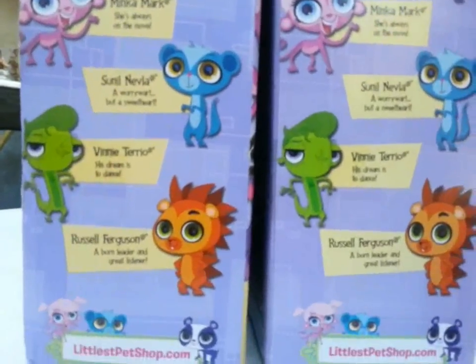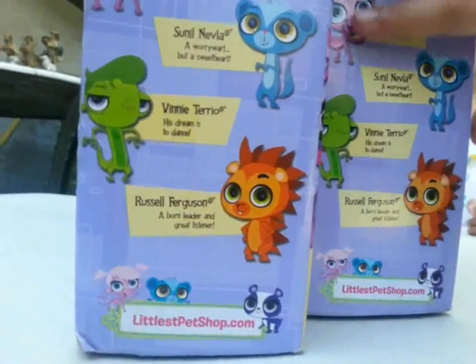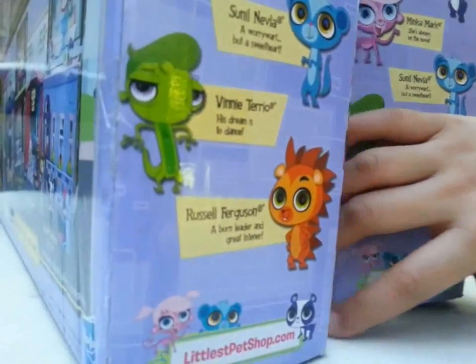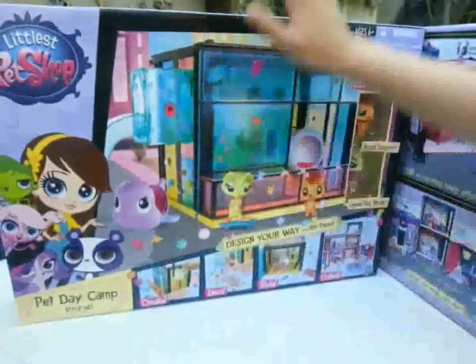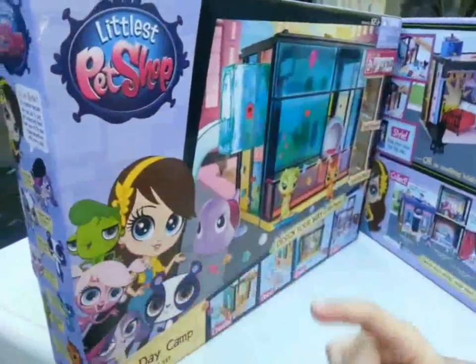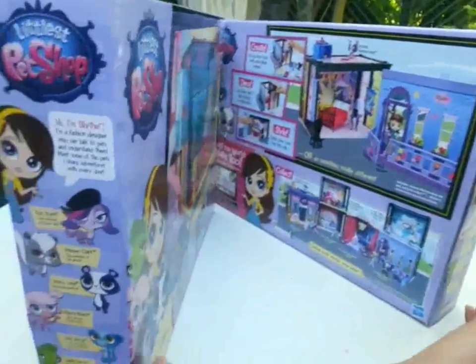Wow, just like you, right? You're dancing and dancing. And Russell Ferguson, a born leader and great leader. Only in Littlest Pet Shop. Yay! Wow! But Lemon Face has a partner. Oh, that's so nice. And she has all of the friends.